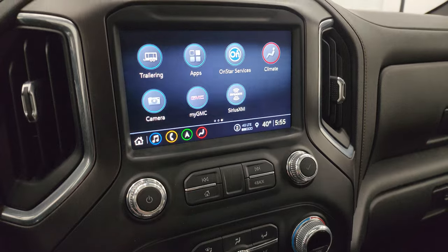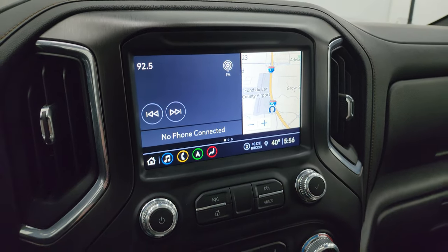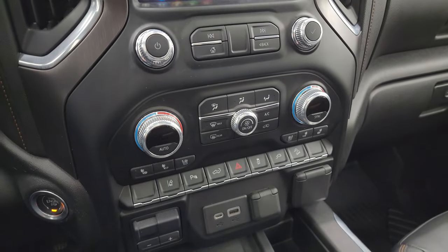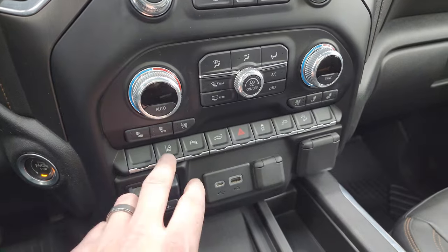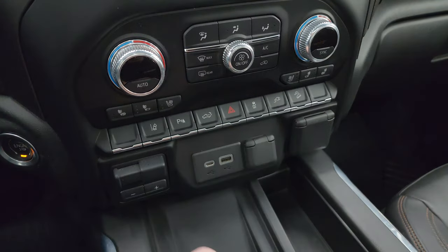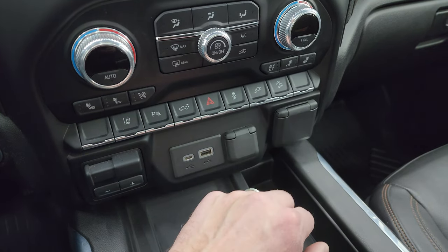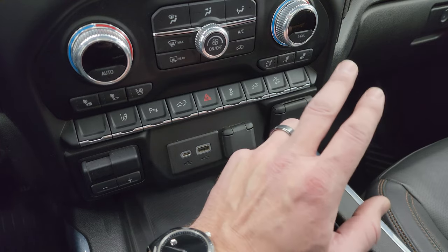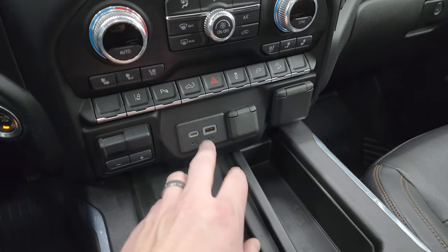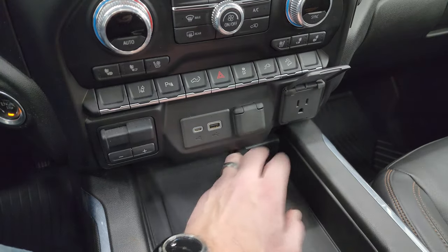So a lot of really good things that you can do with this radio and this system here. Down here, your more tactile volume, tune and climate controls, including your dual climate controls, heated and cooled seat buttons, lane departure warning, parking sensors, power drop-down tailgate, your hazard light, stability control. That's for your plug-in in the bed of the truck, which I forgot to show you. There is a plug-in in the bed of the truck. Downhill assist control, factory brake control, USB-C, USB, 12-volt power point, and 120-volt, 150-watt plug-in.